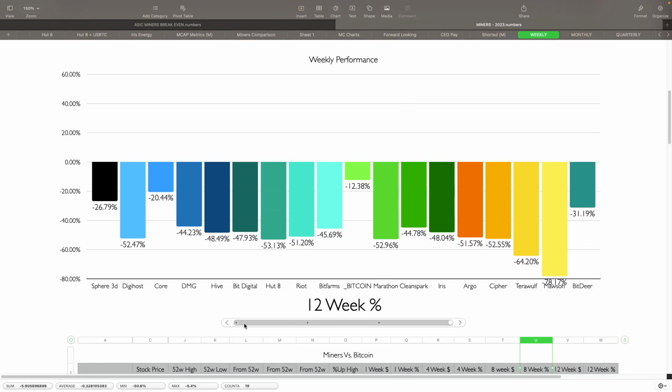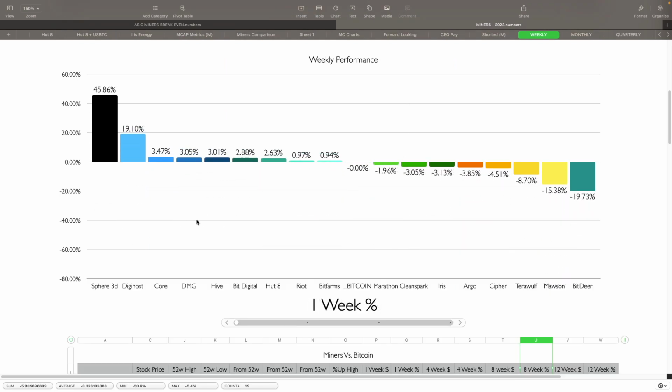We'll take a look at that really quick. And we can see here that this past week, Sphere has done actually really good, up almost 45%, close to 50%. DigiHost up 19%, Core up 3. We have a lot of them that are at 3: DMG, Hive, and then we've got 2.8 for BitDigital. Hut is at 2.6, Riot at 0.97, and Bitfarms 0.94. Bitcoin's basically flat on the week from Friday to Friday. Marathon's down a little bit here, along with CleanSpark, Iris, Argo, Cipher, TeraWolf, Mawson, and BitDeer, which are the ones that are down the most here.